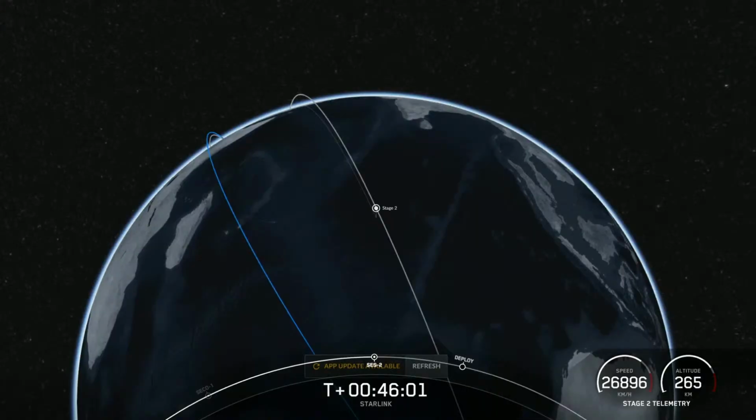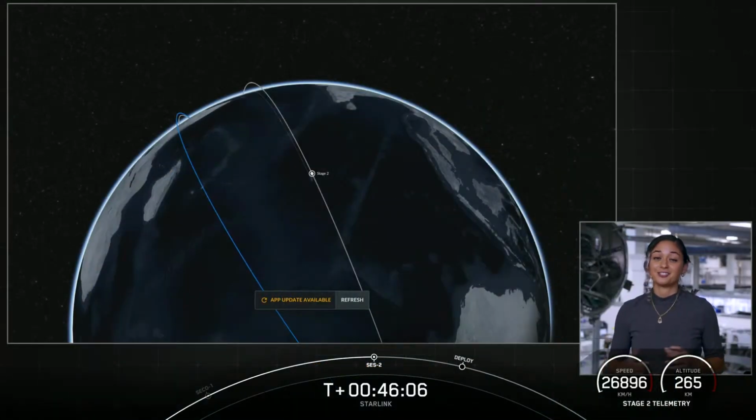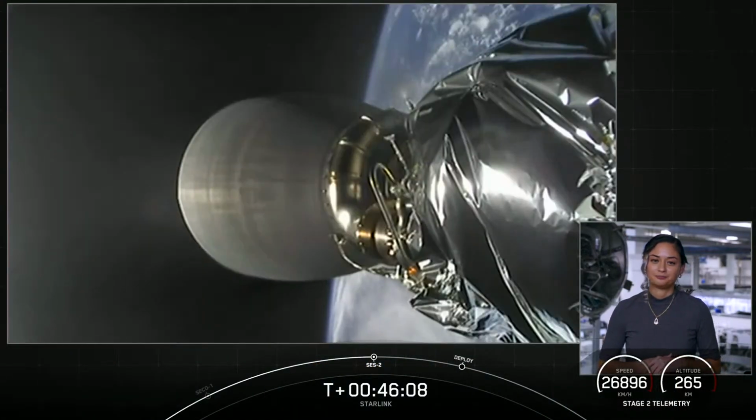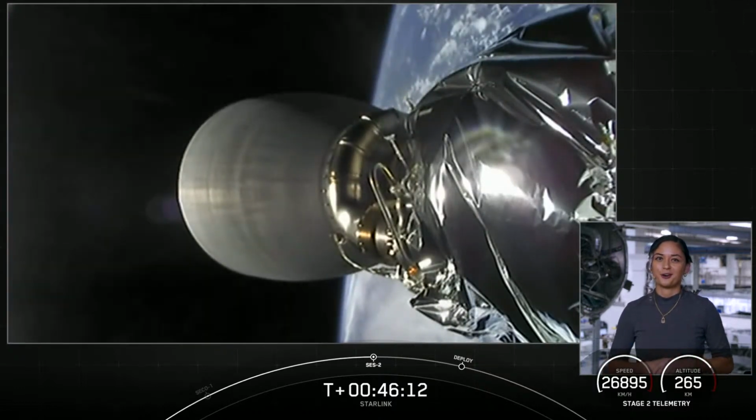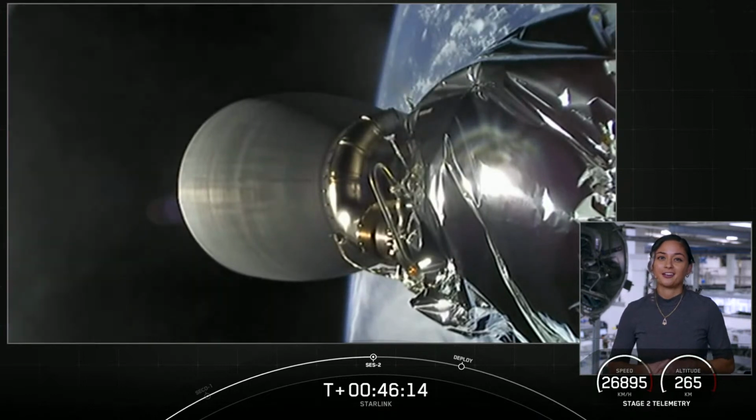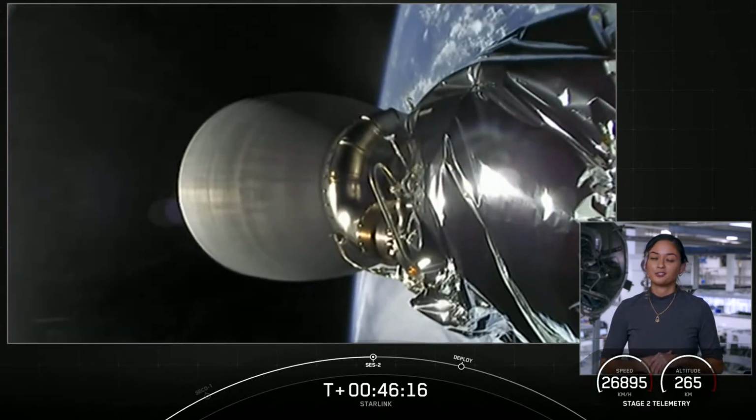And there you could see it was a very quick burn, but we did have SES-2 and SECO-2. We had a call out. Nominal orbit insertion. There we go. Call out for good burn and a call out for a good nominal insertion.